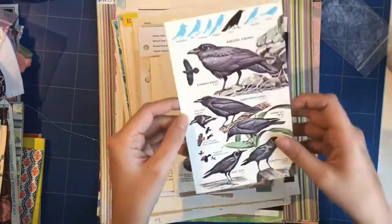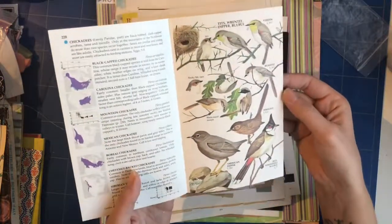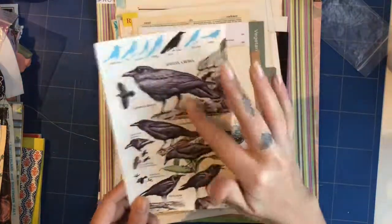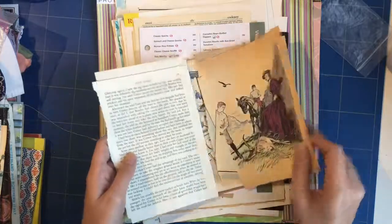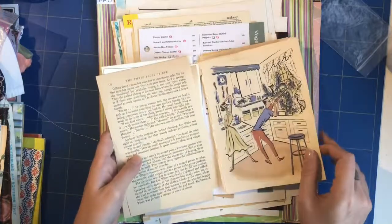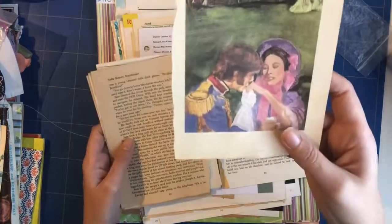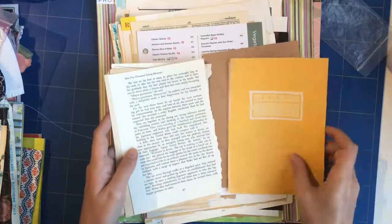Oh, birds. I love ravens and crows. We have a lot here. And I always watch them when I'm out with my dogs, and I often see them. And these are just book pages, which is great. I don't have a lot of English book pages, and I like to use them. This is wonderful. Oh, look at them. They are in love. How pretty. The book plate here. Oh, love them. Thank you.